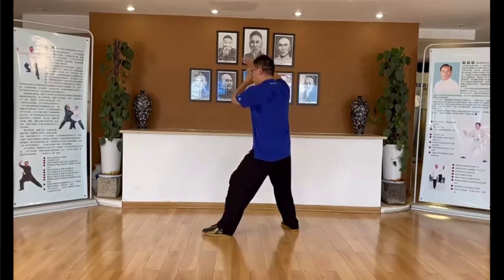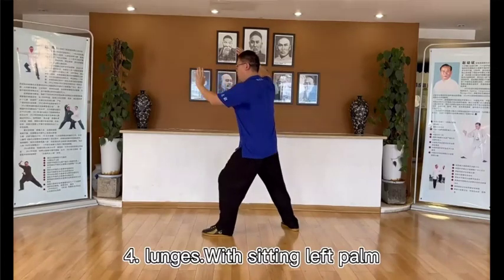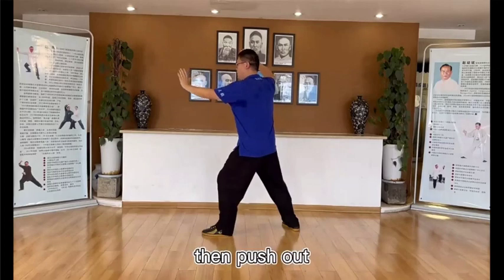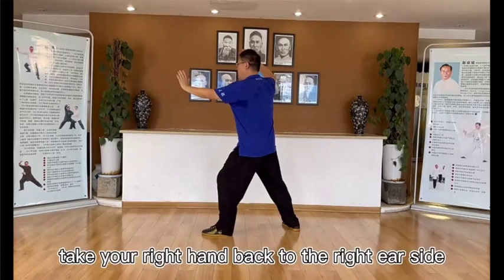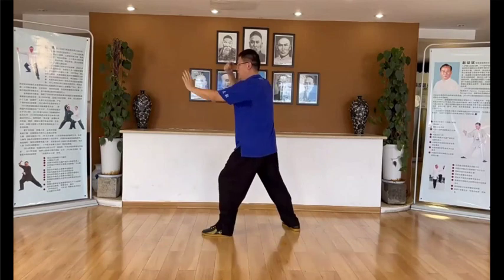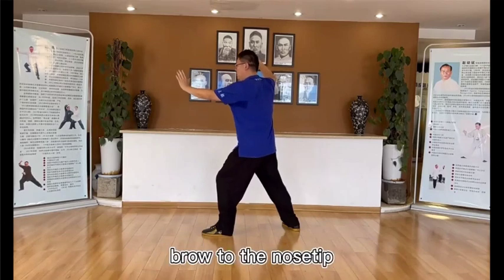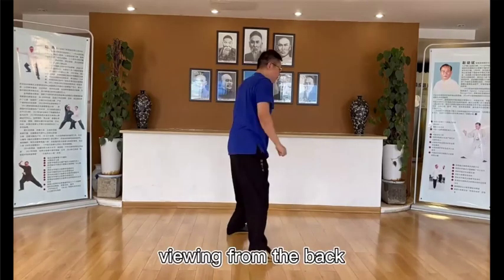Four, lunge with sitting left palm. Drop elbow and sit wrist. Then push out. Shoulders outward. Elbow pulled back. Your right hand goes back to the right ear side. Left hand pushes down, little finger points to the front, and the fingertip is about as narrow as the line from your brow to the nose tip to the front. From the back, here is the basic practice.